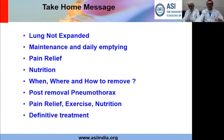Now, maintenance of the tube, daily emptying is an important step which should not be left to the sweepers. It has to be done in a sterile manner. Pain relief is of vital importance. If you don't pain relieve the patient, he will not breathe and he will have many complications, particularly chest infection.